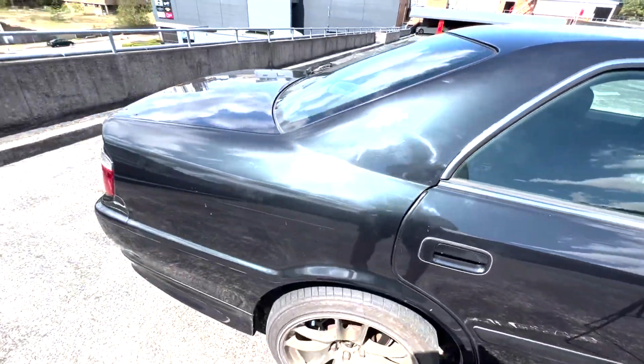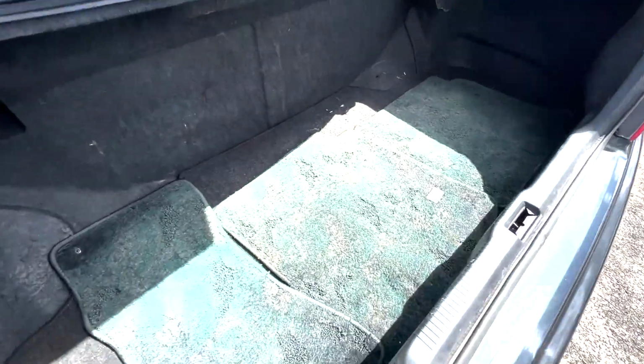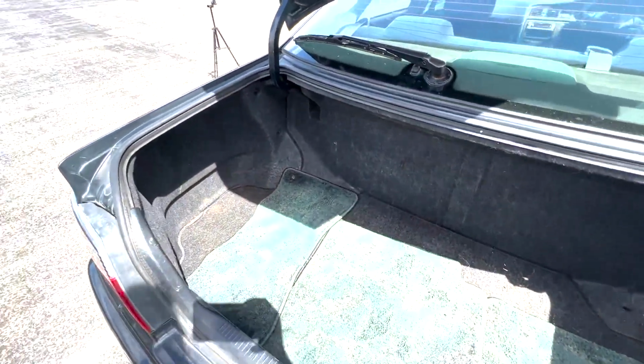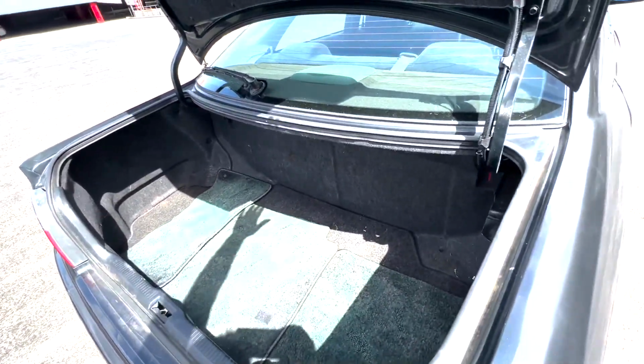The boot is very uninspiring. Got the factory floor mats in here. Just needs a good clean up. I haven't really cleaned the car much since it got here.